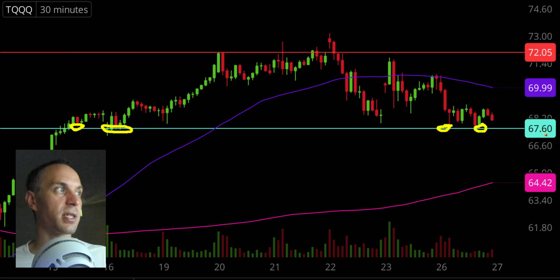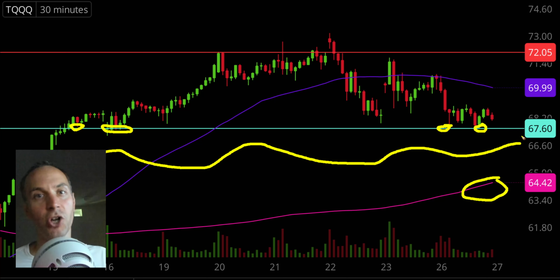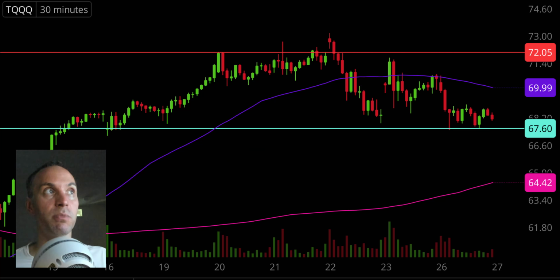So 67.60 is definitely a very, very important level, and one where if that does not hold, then I'm not saying it drops straight down to the 200-period moving average, but there is quite a bit of open area on the chart where the bears could certainly find some more downside momentum and keep things moving in that direction.